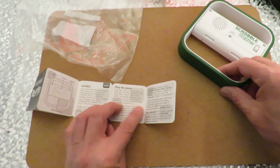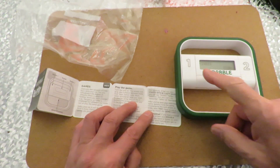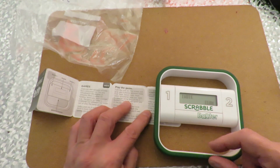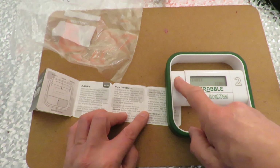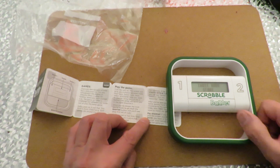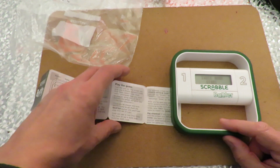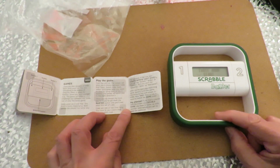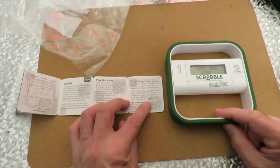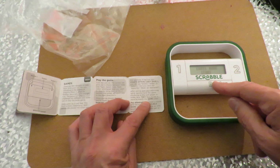Play the game. Turn the unit on. You get a choice of indie or team. So I suppose indie is individual and team is for two people. So we press indie, basic. Push the banter button and you'll see your first set of cues. Cues are one or two lines long. You have to say a word that matches both cues. Say. So is it voice activated? Does it understand Bristolian?